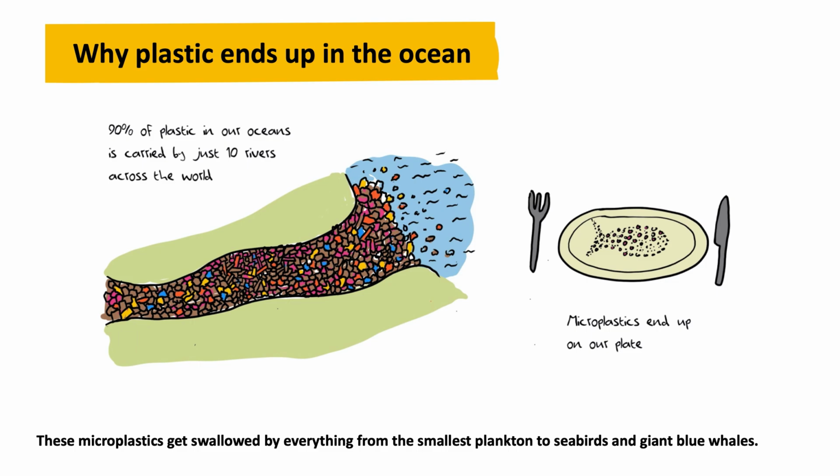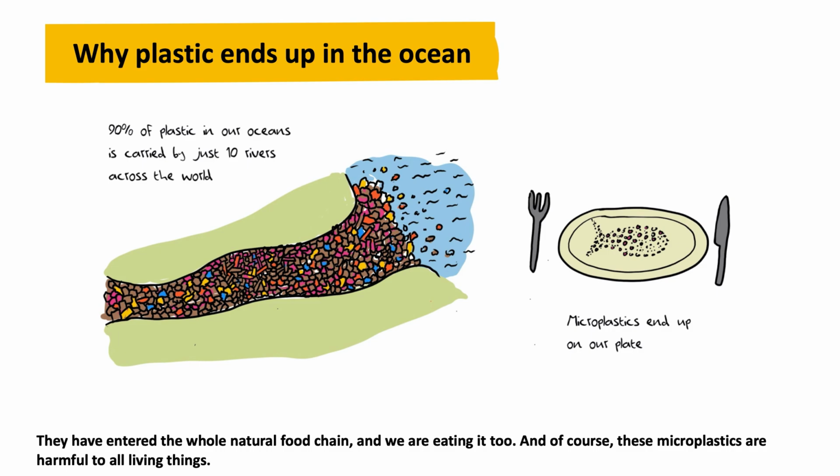These microplastics get swallowed by everything from the smallest plankton to seabirds and giant blue whales. They have entered the whole natural food chain, and we are eating it too. And of course, these microplastics are harmful to all living things.